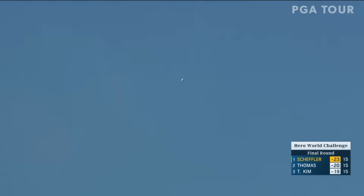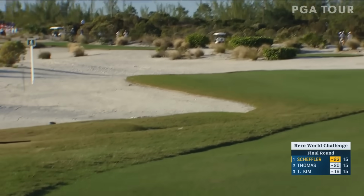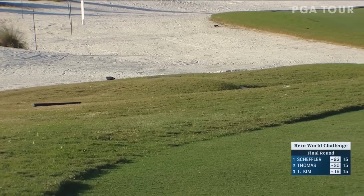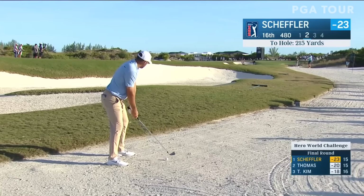Trying to peel a cut off the left side. I don't think he'd like this one in terms of the strike. Well, that's short of that fairway bunker that you can see. That's in the sandy area, and who knows.